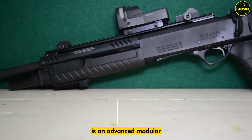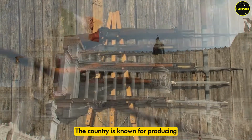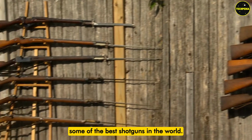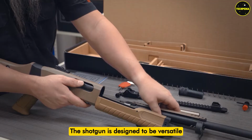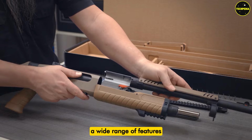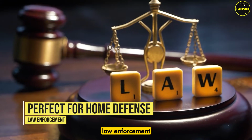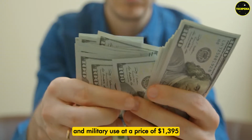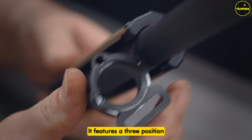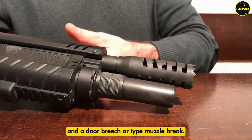The FABARM STF-12 is an advanced modular tactical shotgun that is made in Italy. The country is known for producing some of the best shotguns in the world, and the STF-12 is no exception. The shotgun is designed to be versatile and offers a wide range of features that make it perfect for home defense, law enforcement, and military use at a price of $1,395. It features a 3-position, adjustable front swivel plate and a door breacher type muzzle brake.